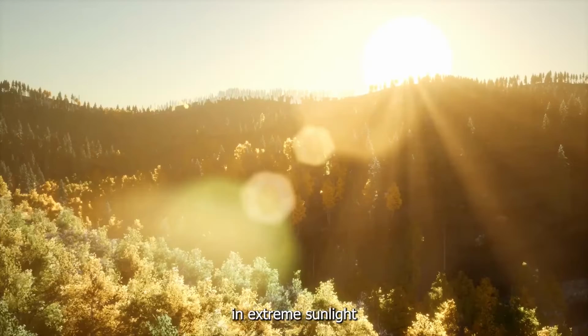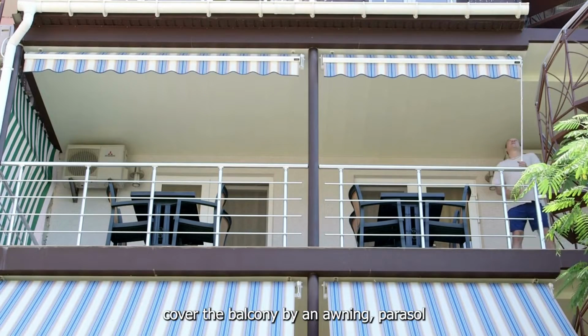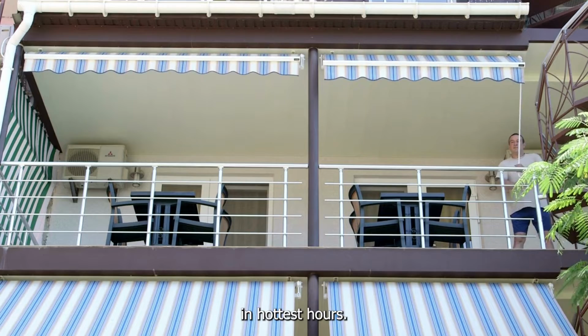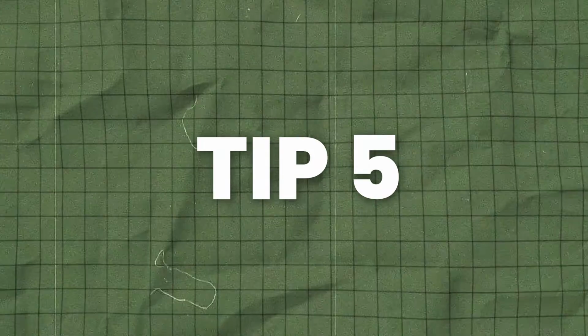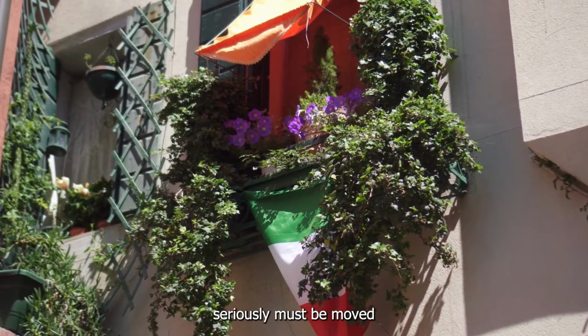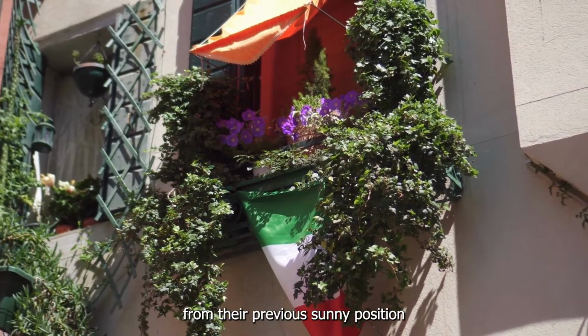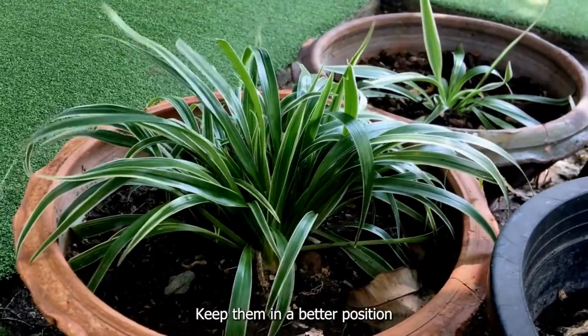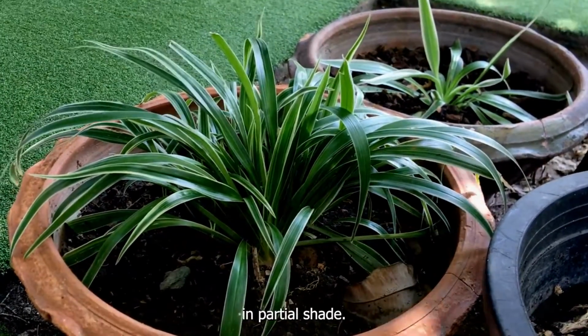Tip 4. In extreme sunlight, cover the balcony by an awning, parasol, or shade cloth to provide shade in hottest hours. Tip 5. Those plants who are suffering from heat and are affected seriously must be moved from their previous sunny position and significantly cut back and pruned. After that, keep them in a better position in partial shade.